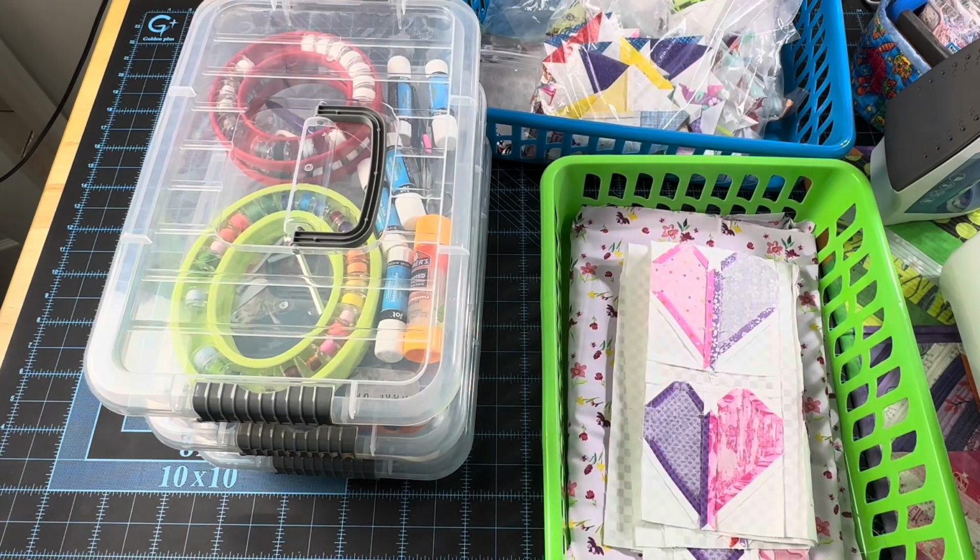So do you have a favorite storage that you use throughout your house? Or are you like me and you try different ones until you find the one you want?